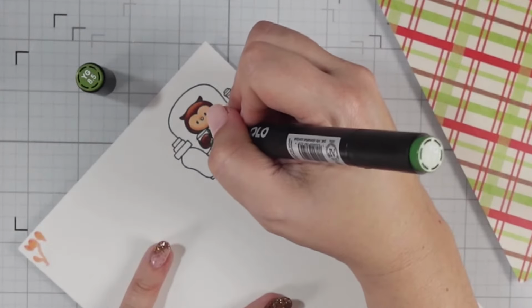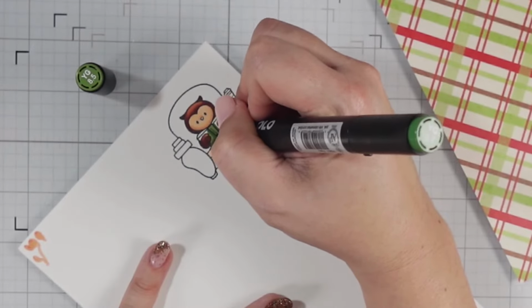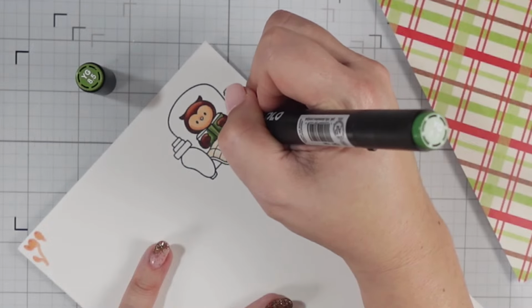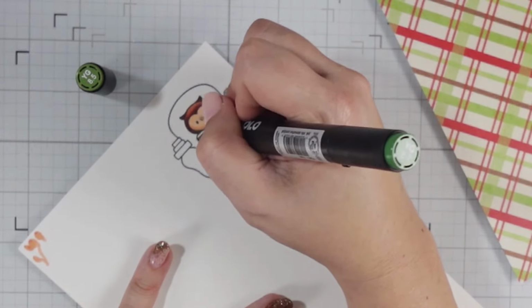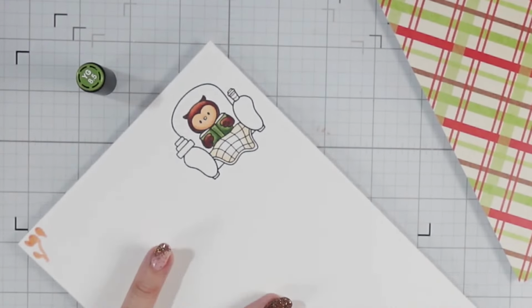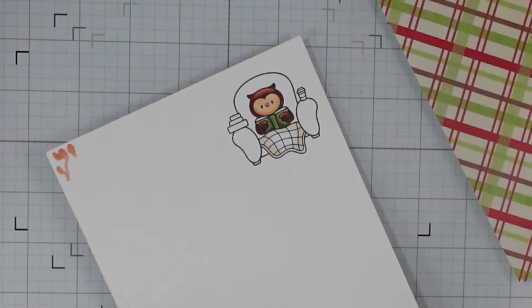Okay, then we'll go 8.5 and just fill in the rest of the cover, being careful to not touch the top part where the pages are. Right, that's a good one. I really like that.